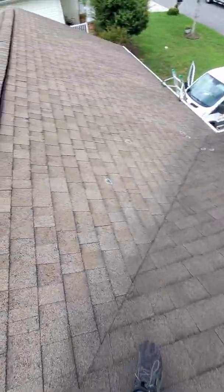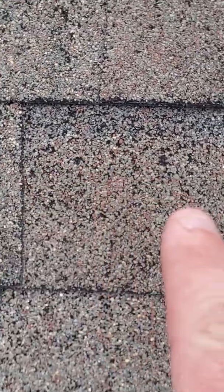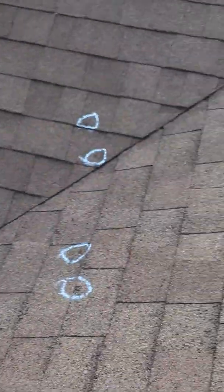With that said, the roof is pretty old. There's a lot of granule loss on these shingles. You kind of get zoomed in here, I'll show you. There you go. So you can see all these little dots that are black. You shouldn't see those. You can see right there as well. It's definitely not in its prime anymore by any means. If you had not had gutter guards on there, you would probably see those gutters be halfway full of granules. So yeah, that's about all on this roof.